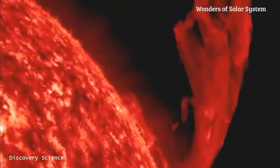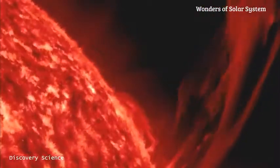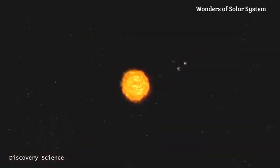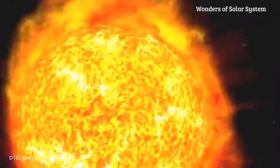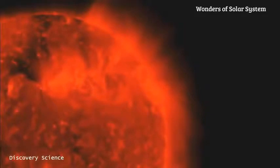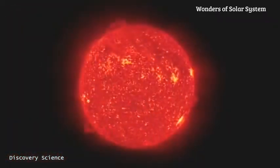And things may really heat up on our home star in the very near future. Solar activity runs through an 11-year cycle. In 2013, our sun will be at the peak of this cycle, called the solar maximum. At this time, the surface of the sun could create the perfect storm.